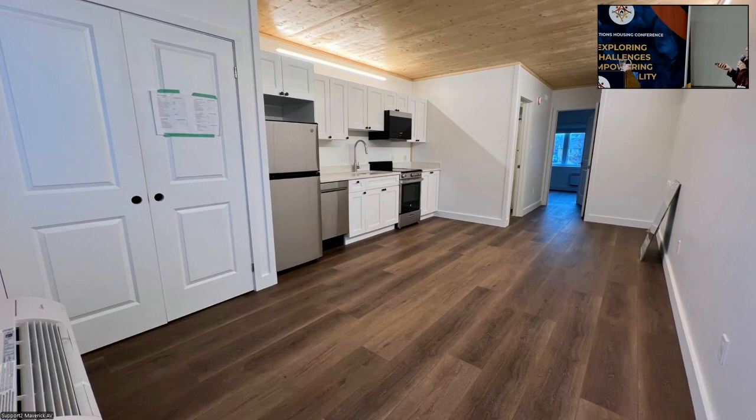And here's an interior view. You can see that nice exposed wood look on the ceiling. That's what they can get with both the 5-ply or the nano CLT. And then you have less drywall in there too. You get this nice exposed wood ceiling.